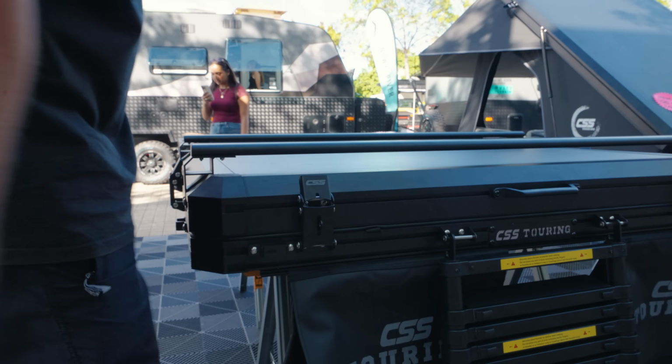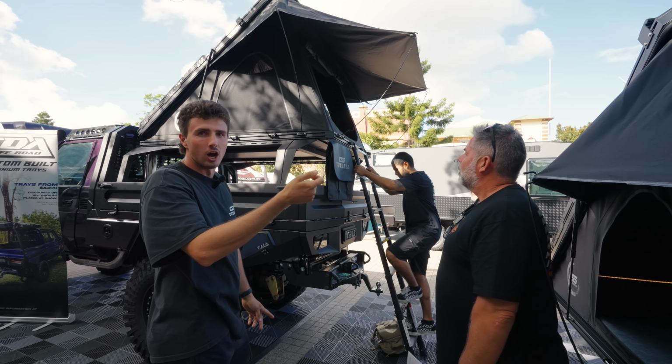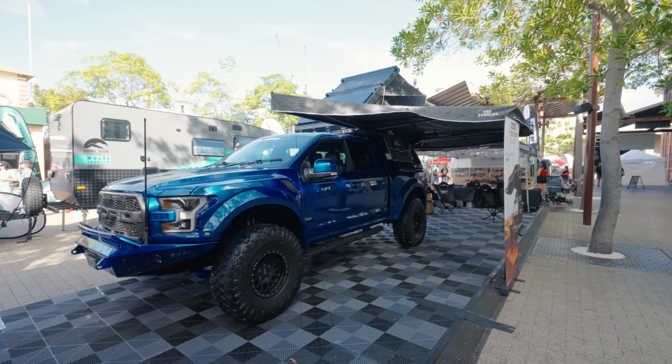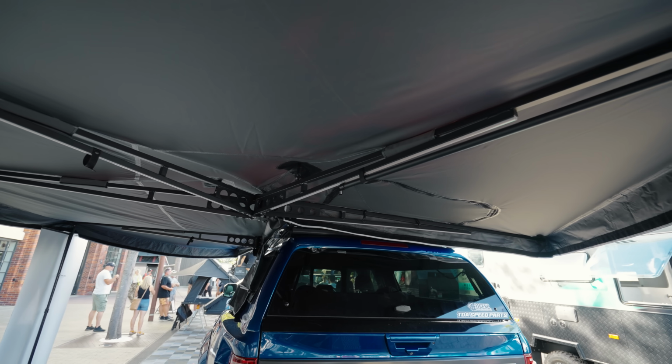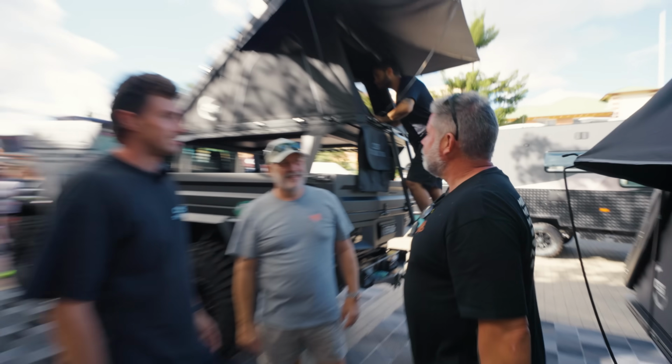So there's lights in it? Has 2 360 strip lights on the inside, so you can have one on for a dim light or both on for a nice bright light. And then we were just looking at your 270 awning as well. Yeah, 270. It looks really good up there too. Well, it's got lights built into it. It's very slick. Very impressed, mate. Thank you. Love it.